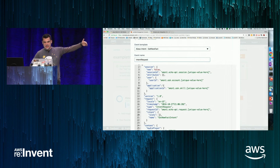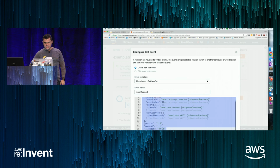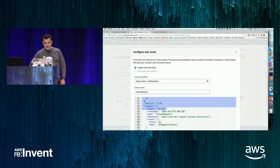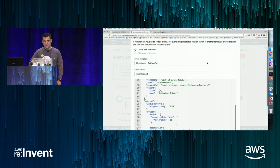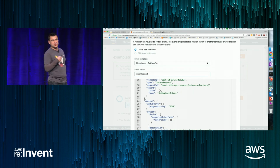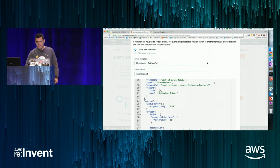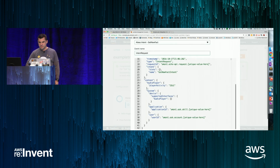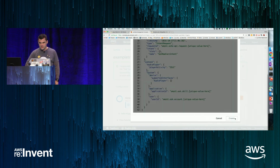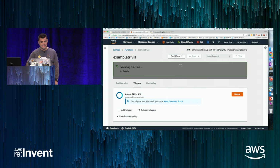I'll have a session ID, application ID. See here it matched on an intent with that locale, so we know it's English US. It's get new fact, so Alexa knows to call that intent. And you'll notice here supported interfaces is empty. So there is no display. When I run this, it should not use any kind of render templates. It should just assume it's a normal display. We'll go ahead and test.